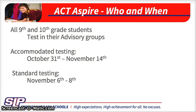Students with IEP and 504 accommodations will begin testing October 31st, and the window for that will close November 14th. That does not mean that those specific students will test each of those days, but that October 31st through November 14th is the window for accommodated testing. For standard testing, we'll be conducting that November 6th, 7th, and 8th.